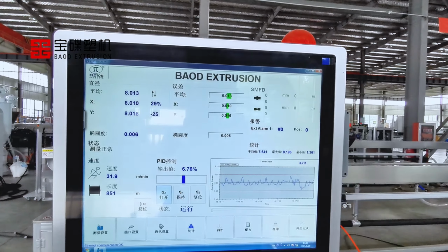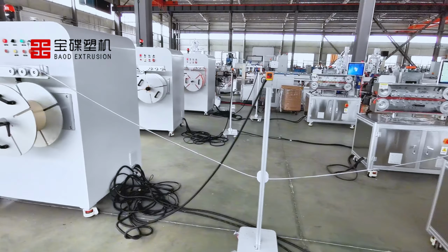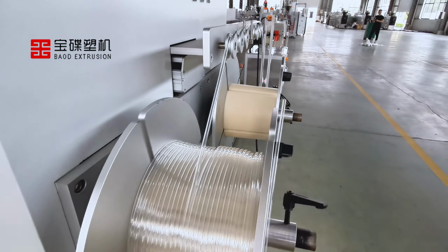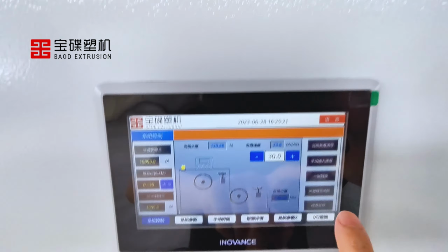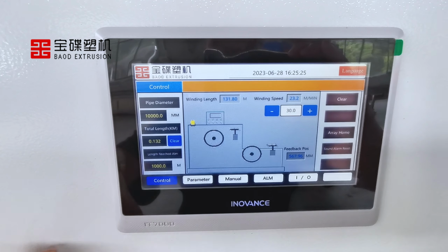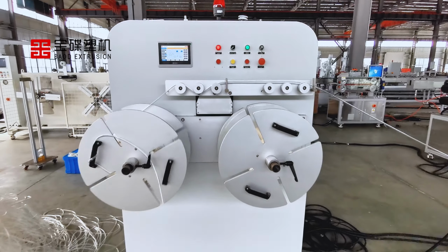BAOD extrusion equipment is widely used in automotive, medical, and pneumatic industries, earning trust from customers around the world. With an experienced engineering team and a robust after-sale system, every step, from design to assembly and commissioning, is carefully controlled. BAOD Extrusion, your expert in plastic extrusion technology.